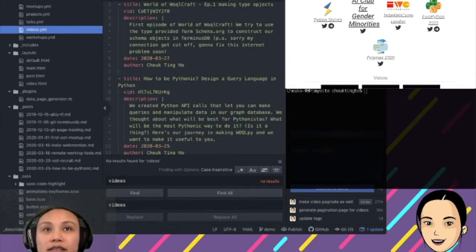How I do it is through this plugin called Data Page Generator. A shout out to them as well.